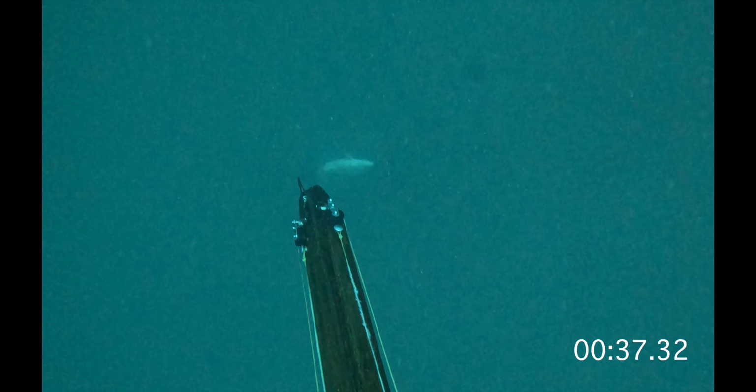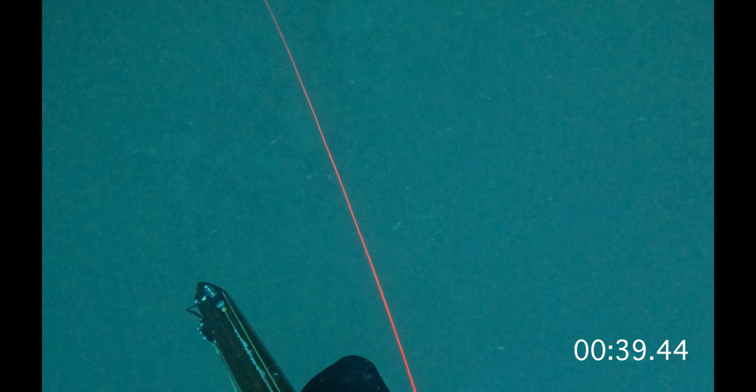On this drop, I start noticing these snapper up in the water column before I even hit the bottom. I'm able to take a shot on this guy and get kind of that top-down shot, which also is not favorable. I really like that broadside shot if I can get it, but I felt comfortable taking this one. But I did almost miss this fish.